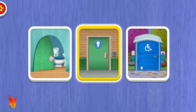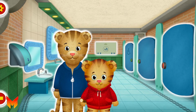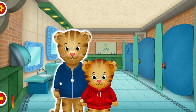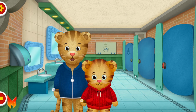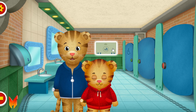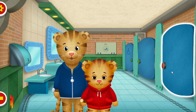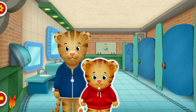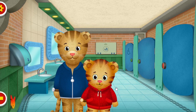The train station bathroom. This is the train station bathroom. Lots of places have bathrooms for people to use. The train station, grocery stores, restaurants, all have bathrooms. This bathroom is huge.